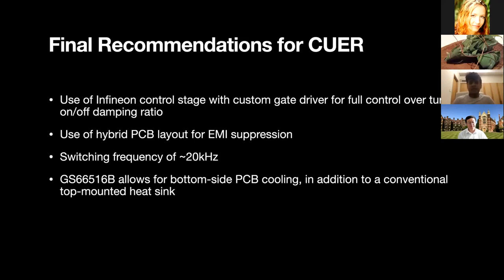Also to use the hybrid PCB layout for EMI suppression, and selecting a switching frequency of about 20 kilohertz based on the PLECS model. However, this figure does need to be validated experimentally, and I'm hoping to return to Cambridge once lockdown situations ease in Singapore, where I am, and actually construct this inverter.